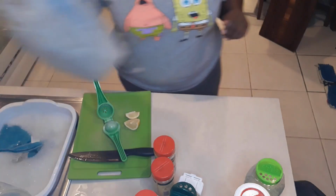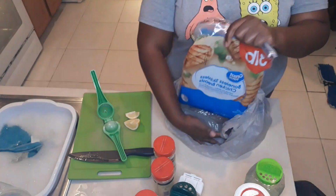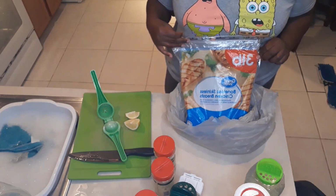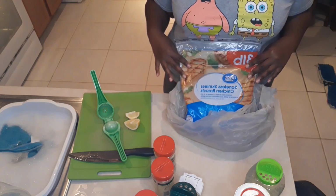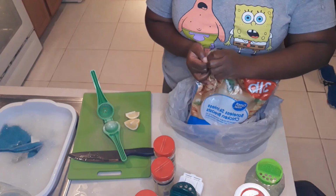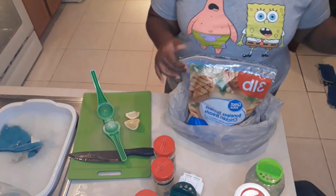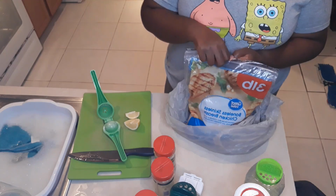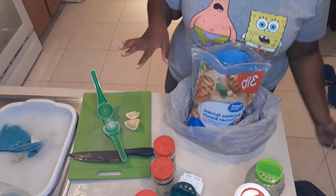I went ahead and bought 3 pounds of boneless, skinless chicken breast from Walmart today. We did go to Publix, but Publix didn't have what we were looking for, which was the Chick-fil-A sauce. So I ended up having to make it.